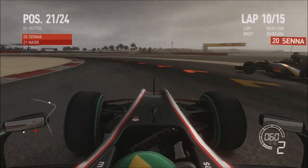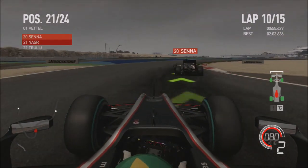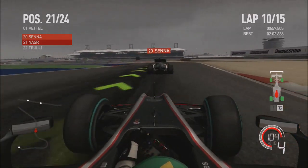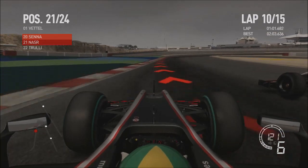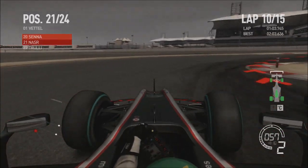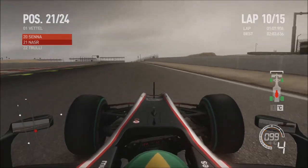But going down into the braking zone, can we try and get past Senna for 20th, or are we going to be stuck languishing in 21st for the next 5 laps? I highly doubt that though, because we're on the option tyres and we should easily be able to do this. I believe he's on the prime tyres. Going around the outside, no, he's shut the door. He's kind of blocking us a bit now.